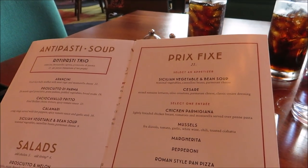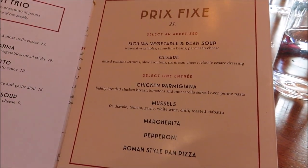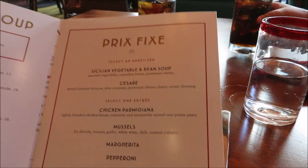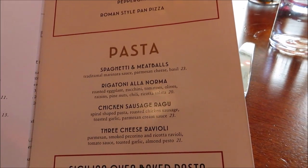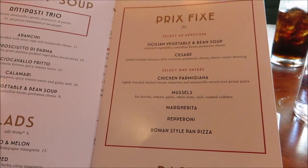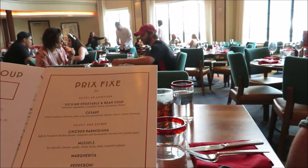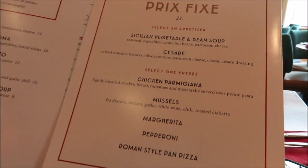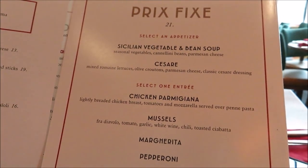Well, I think we've decided, and I think I'm going to go with the chicken parmesan and try this Sicilian vegetable and bean soup. And Yip's gonna get the chicken sausage ragu. But I'm hoping they sell meatballs a la carte because something about Italian restaurants. Nate is a meatball connoisseur. Yes. I need to taste the meatball. So why not a chicken meatball parmesan? That's what I'm hoping to create here. Yeah, exactly.